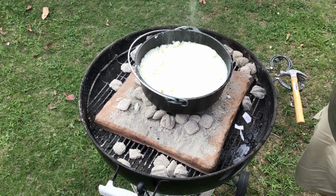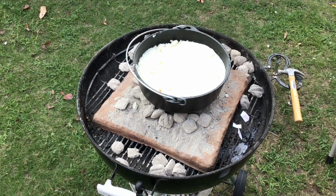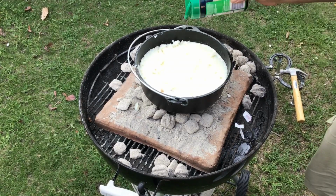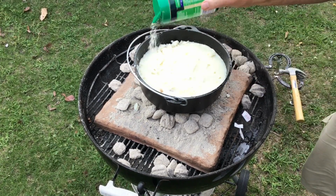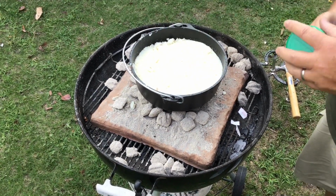I'm going to put just a little bit of garlic powder on there. And we'll take our dried cheese and we'll put a little layer on the top here. This will help give that some browning once we put the lid on and start cooking it up.